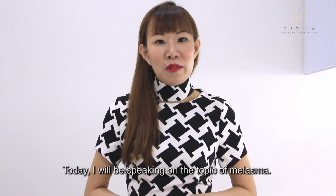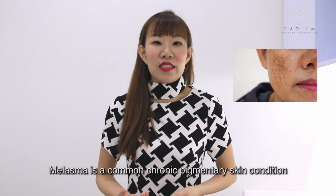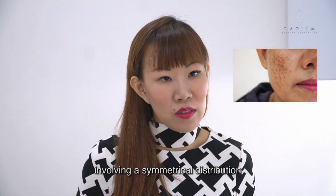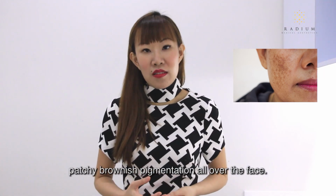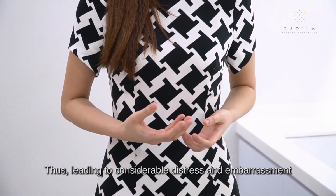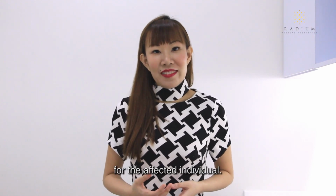Today I'll be speaking on the topic of melasma. Melasma is a common chronic pigmentary skin condition involving a symmetrical distribution of patchy brownish pigmentation all over the face. It can also affect the person's arms and back, thus leading to considerable distress and embarrassment for the affected individual.